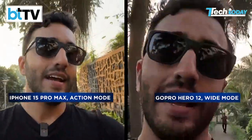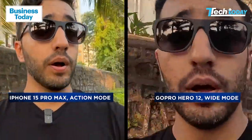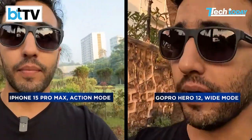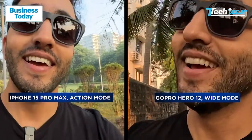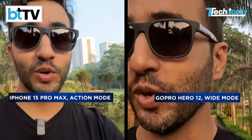Well, I'd imagine that the 15 Pro Max has done a fairly decent job, but the GoPro feels so much more compact to hold. And when the screen comes on the outside, I can understand why people want to use this as an adventure camera and don't want to burn 1,50,000 rupees and lose their most prized possession, the iPhone 15 Pro Max, on an adventure shoot. That's 1 point to the GoPro.